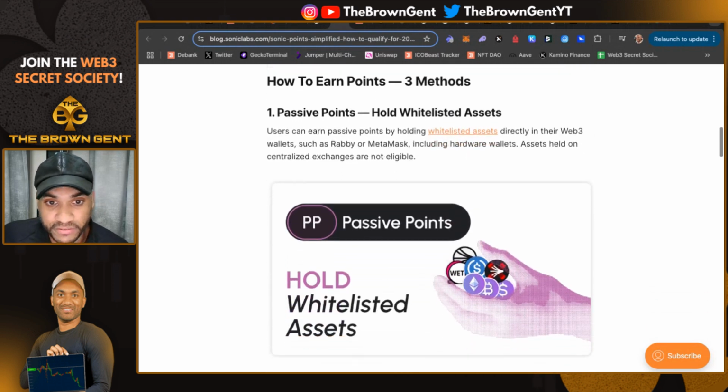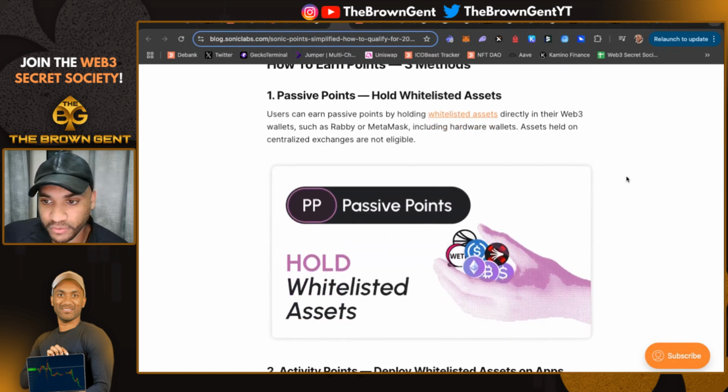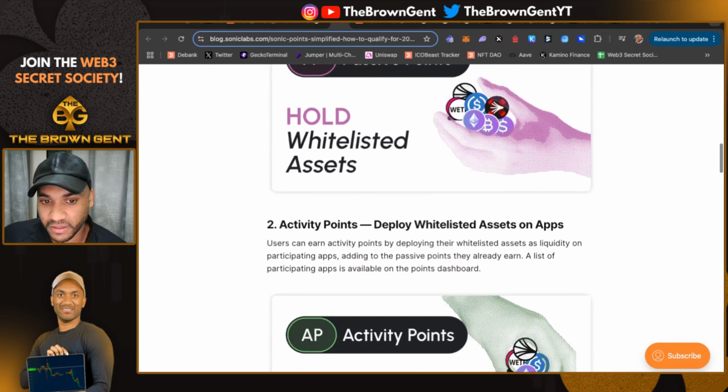Now, 3 ways to earn points. We're going to really go over 2 today. The first is, once again, just holding whitelisted assets in your web wallet. So this could be Rabby or MetaMask, any sort of hardware wallet. However, if you hold assets on centralized exchanges, you will not get credit for it. In fact, do not send any Phantom, especially over to centralized exchanges with the recent upgrade. A lot of them are no longer doing the redemption, so you may just end up losing those assets.